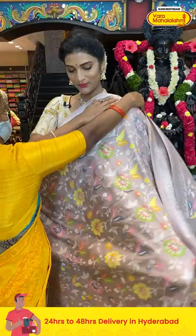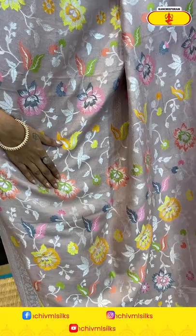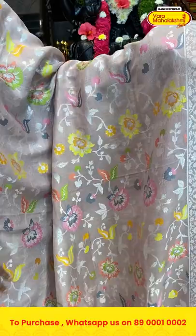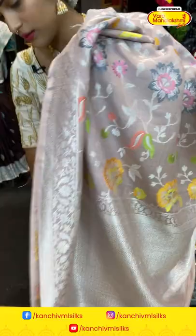Now moving on to the next one. Here comes the next beautiful Tusser collection saree. Wow, look at the color, it's a mauve color. Let's see the body of this one. So on the entire body we have florals and leaves in multicolors. It's a very lovely and pretty color combination on the entire body. And this is the border, which has zigzag lines, florals and leaves. Now moving on to the pallu of the saree, which has brocade work over it in silver zari. And we have a self blouse for the saree.